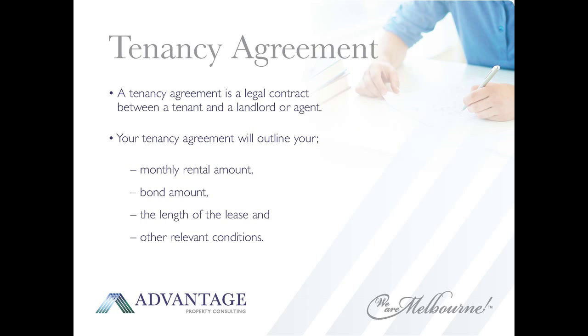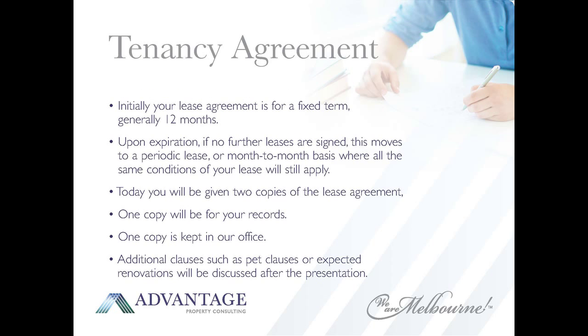A tenancy agreement is a legal contract between a tenant and a landlord or agent. As this is a binding contract, all parties must adhere to the conditions. Your tenancy agreement will outline your monthly rental amount, bond amount, the length of the lease, and other relevant conditions. Your lease agreement is for a fixed term, generally 12 months.